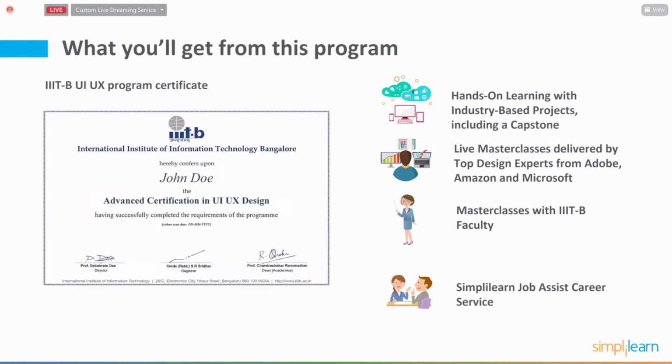There will be live master classes delivered not just by IIIT Bangalore faculty, but also by top design experts from the industry, including Amazon, Adobe, and Microsoft. These are working senior UI UX designers who will give you the benefit of their experience and expertise in the industry. Part of this program, which Naman will describe later, is the Simplilearn JobAssist career service, which will help you in your job search once you've completed the program.